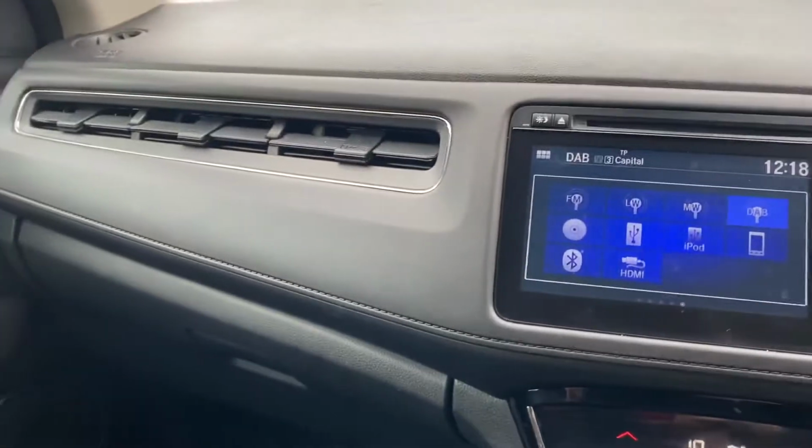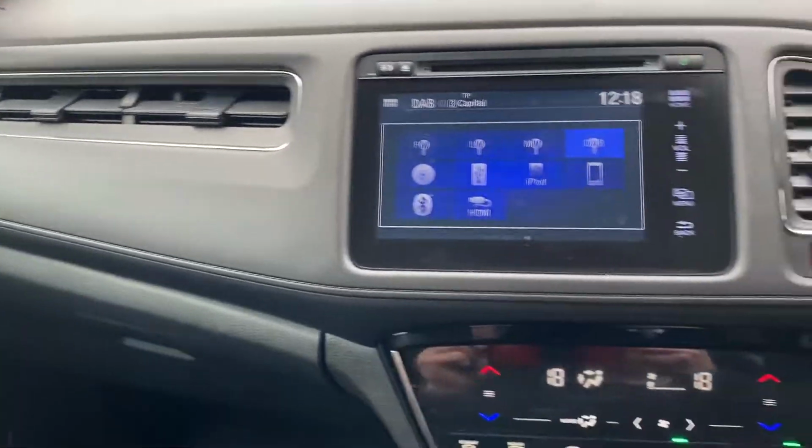And if you do want to see the service history for this vehicle, it's usually going to be in the last photo of the advert.